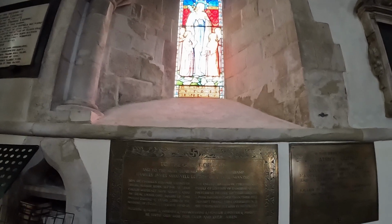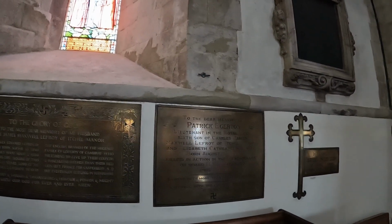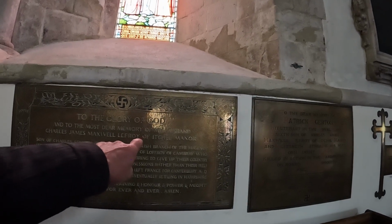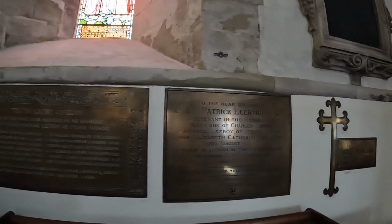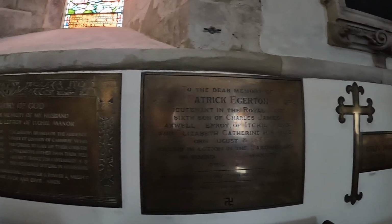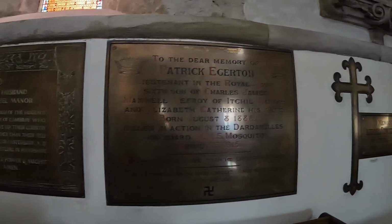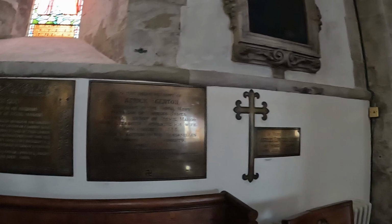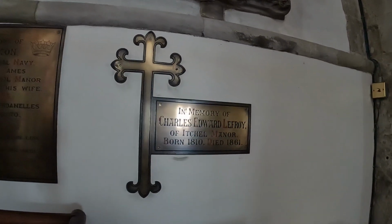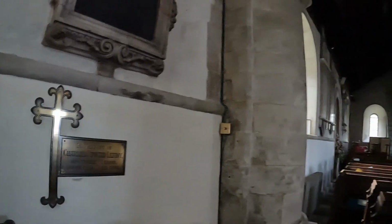And again, got these brass plaques which seem to be in quite a few different areas, and these are all in memory of different people. Charles James Maxwell Lefroy of Itchell Manor, that one there. Patrick Egerton, Lieutenant of the Royal Navy, 6th son of Charles James Maxwell Lefroy of Itchell Manor. So these two plaques are relatives. And another one there, Charles Edward Lefroy of Itchell Manor, born 1810, died in 1861.